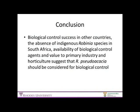So finally, in conclusion, the biocontrol success in other countries, the fact that there are no indigenous Robinia species in South Africa, and the advantages of controlling this species early on before it becomes too problematic suggest to me that we should be looking at biocontrol as a management option for the tree.